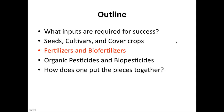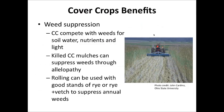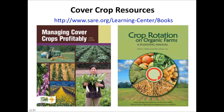Thank you. And the last question here is, what is the SARE source for these tables? Let me go back. There were 2 books that I'd shown, and it's the Managing Cover Crops Profitably is where those tables are coming from.